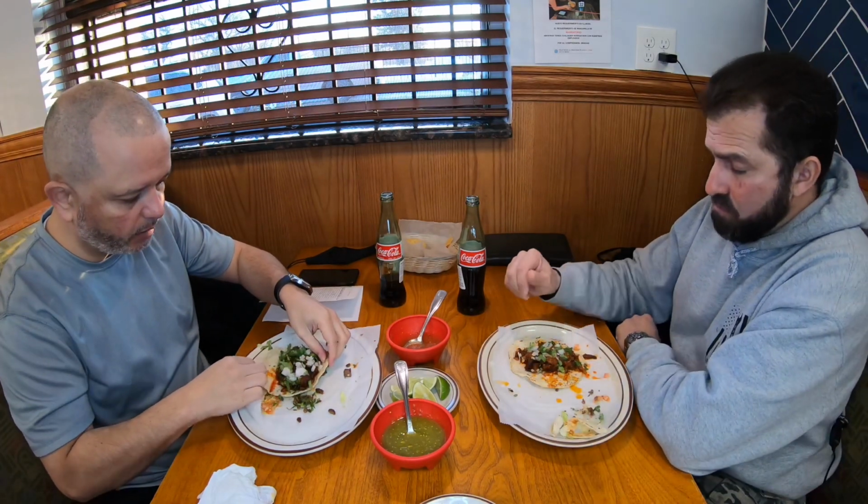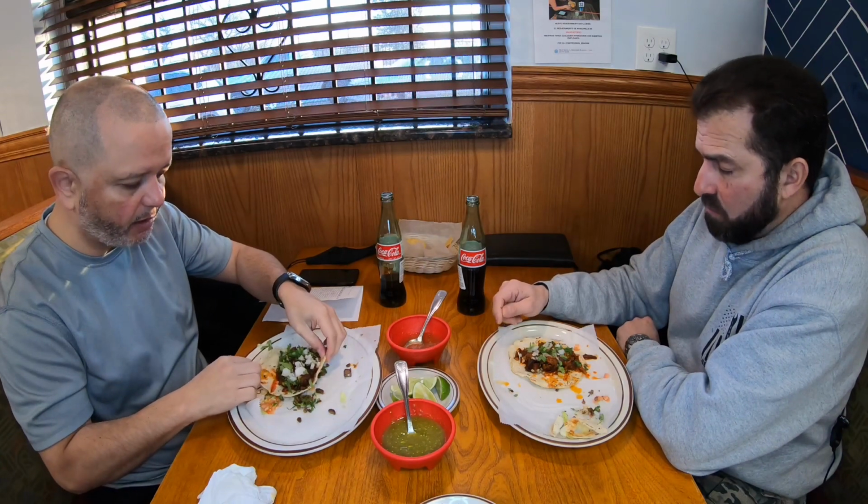There you go. All right. So up until this point, the lowest was Quebrada, which was last week. Okay. Pastor. Pastor is nicely grilled. There's some juices in there from the marinade. I like that. It's fat.